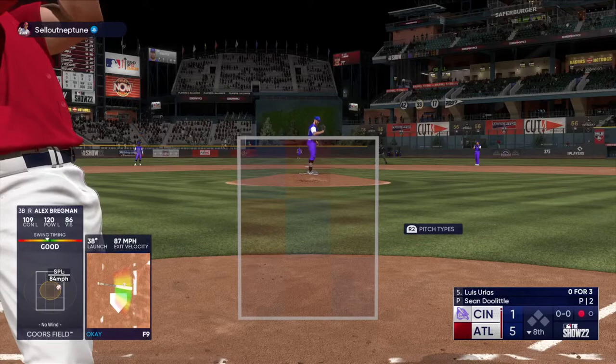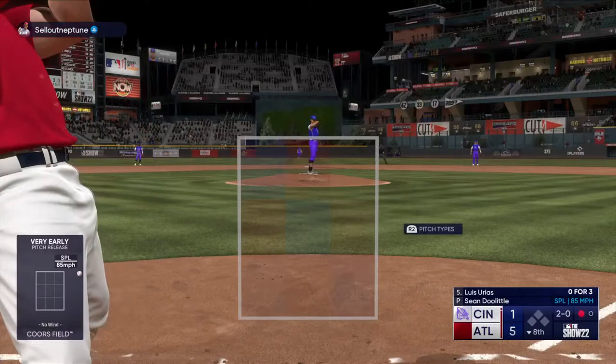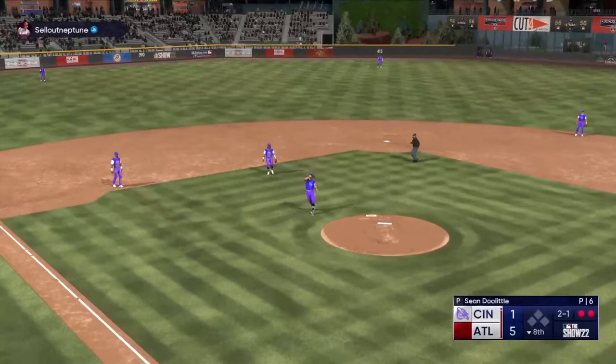First pitch doesn't find the zone. And here's Michael Myers. There's the swing of Vince. Damn me, bro. Just missed that shit, man. Fuck. How the fuck did I miss that, bro? That actually made me mad.